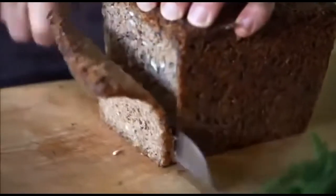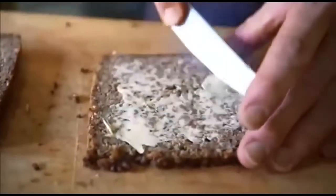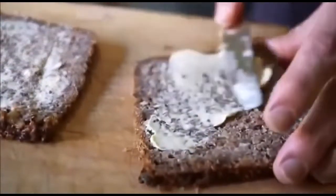Rye bread is an essential building block for the famous Danish smørrebrød. Open-faced and perfectly constructed, they're culinary masterpieces and always start with a good lashing of butter. We're not going to be too scared of using the butter. It's kind of an important part of it.